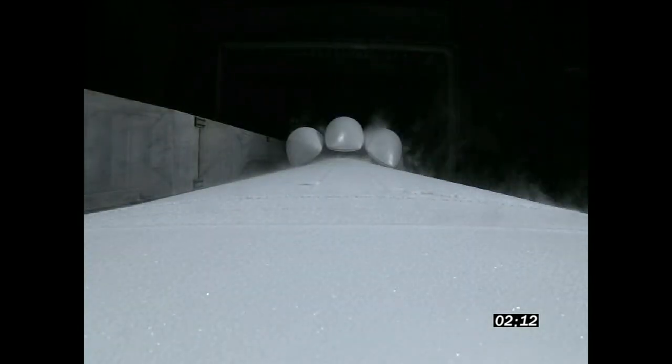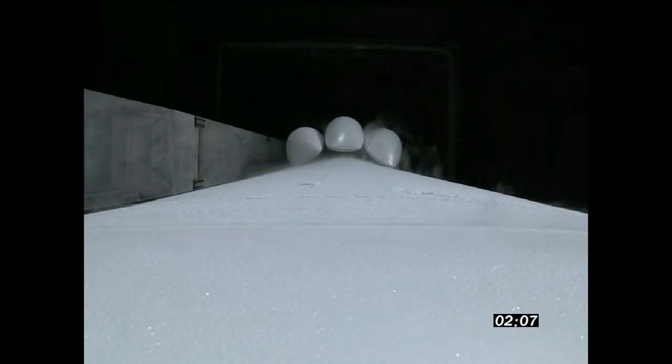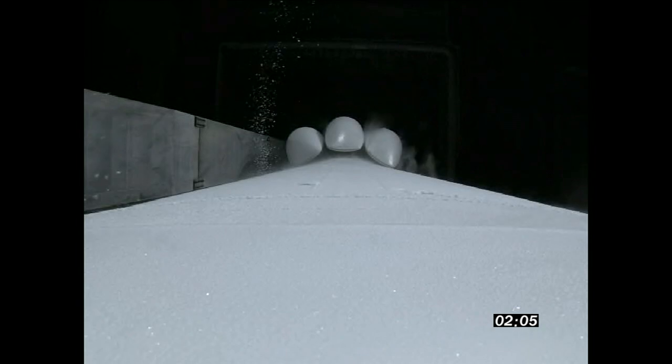T-minus 2 minutes, 12 seconds and counting. Once the rocket lifts off, it will only take about 36 seconds to reach Mach 1, or the speed of sound.